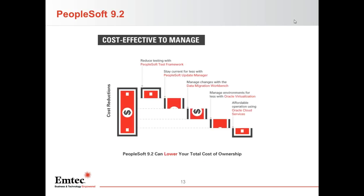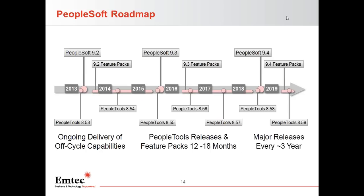We'll look at some of the themes with respect to 9.2. One of them is really lowering the total cost of ownership. So Oracle has provided a variety of ways to do that. Tools like the test framework, Update Manager, and cloud services enable you as an organization to reduce your cost of ownership. Also, one of the things that we'll look at is usability, and that's a great way as well to, on an ongoing basis, reduce your cost in system maintenance.